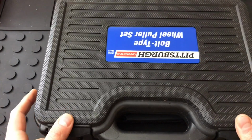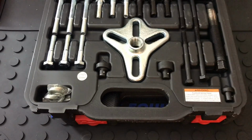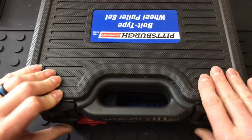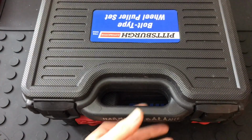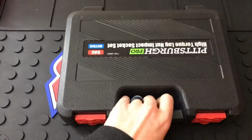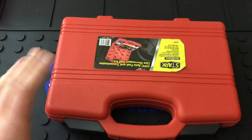Another one being this, I used it to remove my harmonic balancer on my small block Chevy. Worked great. Now this isn't something that I'm going to be using every day, but when I do use it, it holds up and it does just fine. And once again, I save money by purchasing this over something that would cost me an arm and a leg. But again, this doesn't apply to a lot of the professionals that are working day in and day out, because they're going to need something that lasts basically forever. But that doesn't mean some of these brands won't.